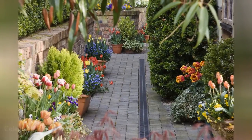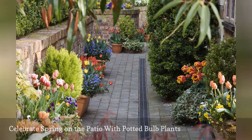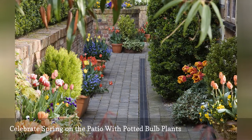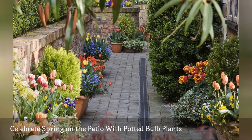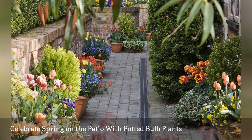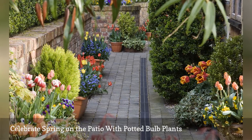Bulbs such as tulip plants are to spring what fall foliage is to autumn. Make sure you will be able to enjoy some of your favorite spring flowering bulbs from a comfortable seat on your patio. If you live in an urban area and cannot grow the plants in the ground around your patio, simply grow them in containers, as in this photo.